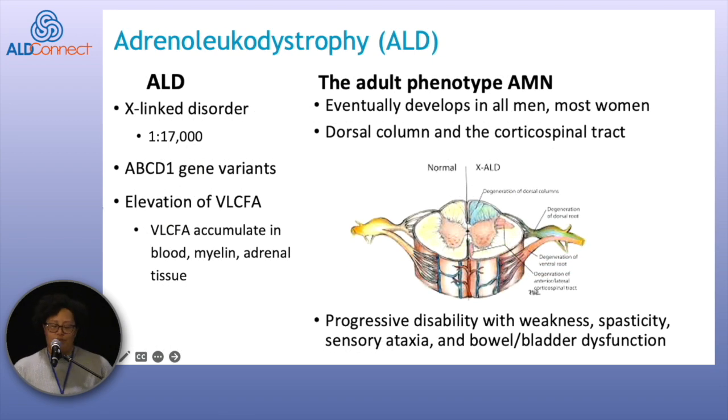Okay, so I don't have to repeat for this group the diagnostic criteria of ALD, and I just want to briefly focus us in for this talk on the adult phenotype, AMN. So this is the myeloneuropathy type that is really the default for all men and really the vast majority of women, at least over age 40. And so as we've heard today, we know that the dorsal columns and the corticospinal tract in the spinal cord are affected. They degenerate over time. The dorsal columns, of course, process sensory information from the extremities. Corticospinal tracts are pathways important for voluntary motor function and tone, especially in the lower extremities. So as these tracts are degenerating, the consequence is weakness, spasticity, sensory ataxia or unsteady walking and balance, and bowel and bladder dysfunction, among other signs and symptoms.